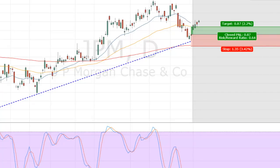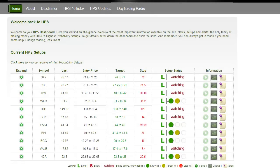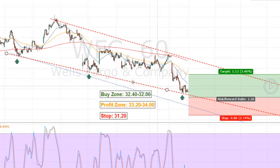What we do is just X that out. You go to the next one. And here's Wells Fargo. The financials are very bullish on Wells Fargo. This is a different type of pattern, a downward channel. What I was liking here is really an underlying trend line. There was a wedge pattern here, but there was also this underlying blue trend line, which I really thought we had a good shot of coming down and hitting. And from that point on, we'll move up.